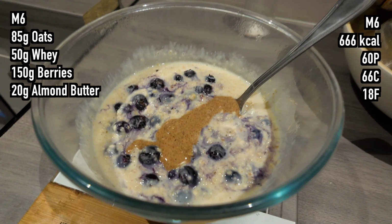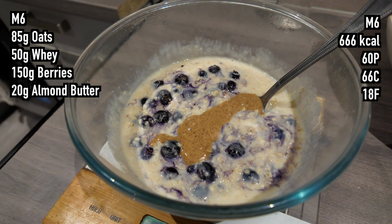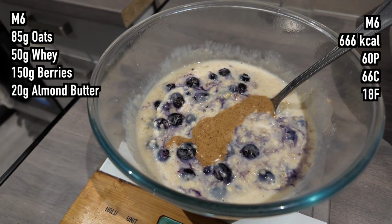Alright guys, so final meal of the day. We have got 85 grams of oats, 150 grams of blueberries, 15 grams of almond butter, and then we have 50 grams of a Train by JP whey.